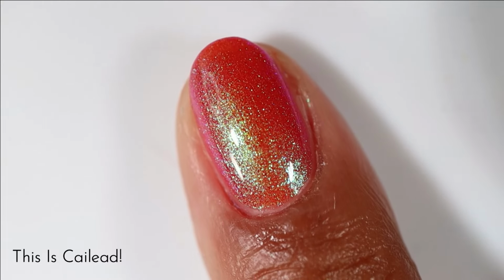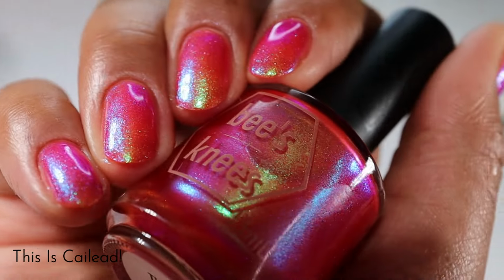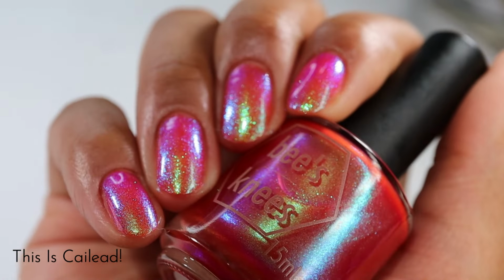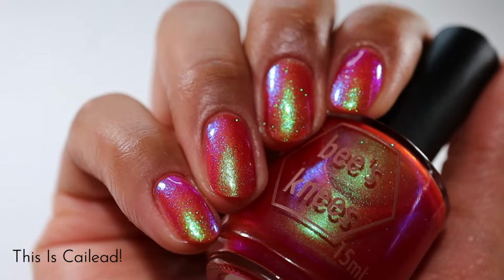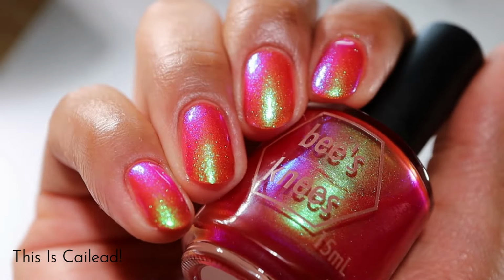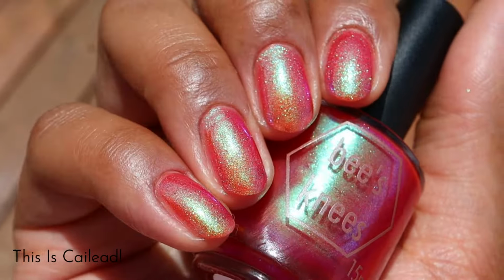In bright lighting, I think with this one you could see my nail line just a little bit, but I was way too distracted by the beautiful shifting shimmer. The blue and the green in this bright reddish pinky base, it pops. And like, yes, this is the kind of color I've been just craving in these warmer months. Look at that green shift, like, oh my gosh. And this one did not let me down.